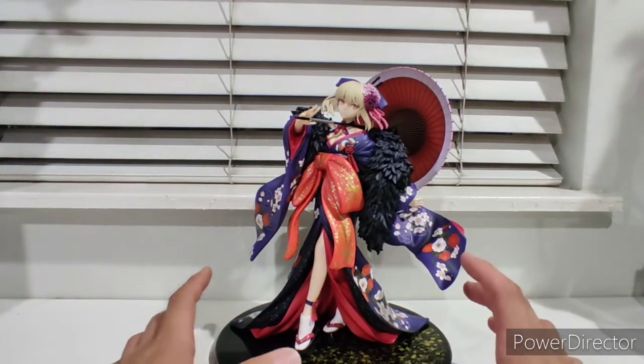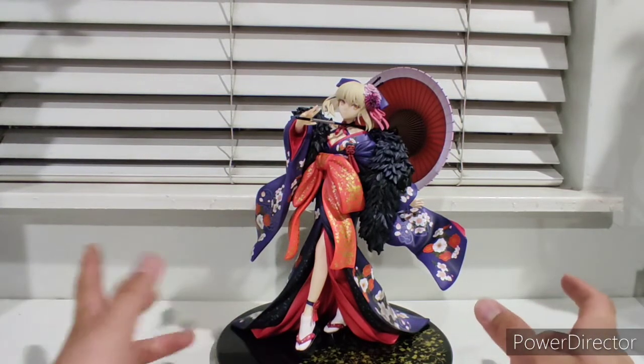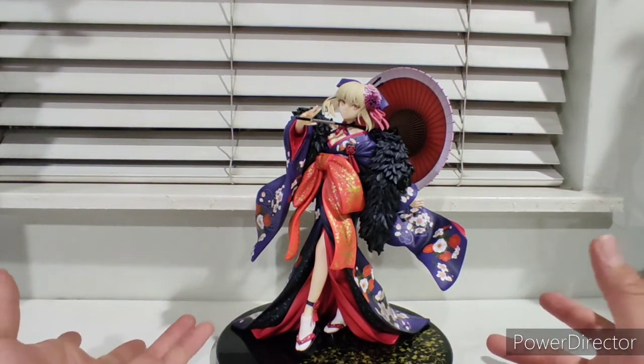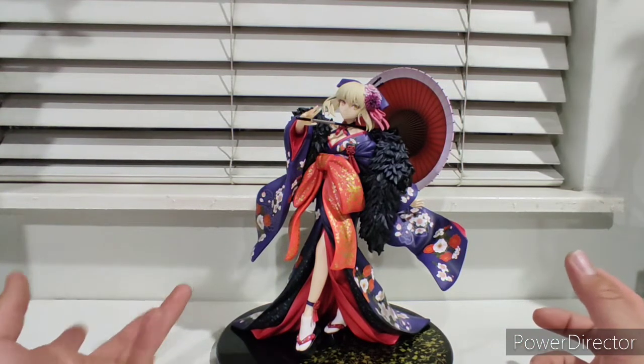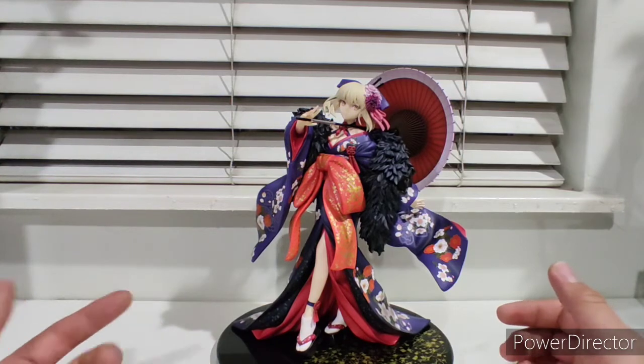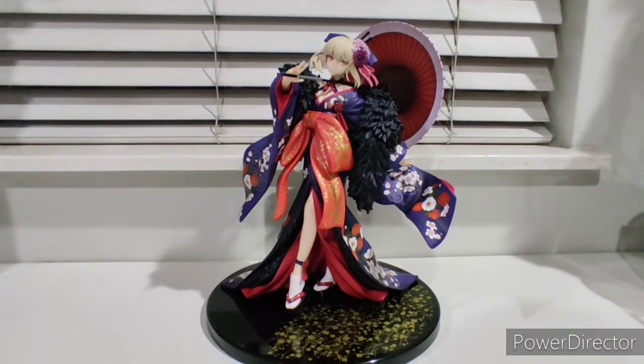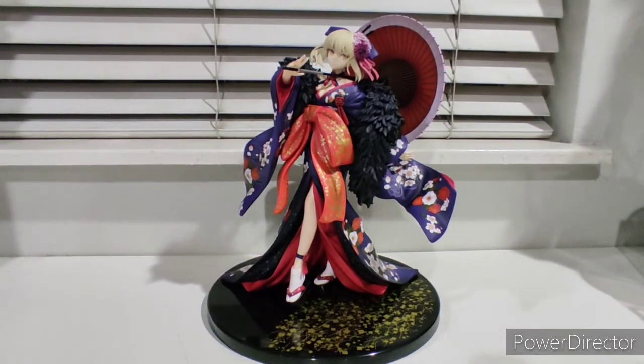For Fate collectors, especially. There's also a lot of Fate statues that aren't really kimonos, so this is maybe a bit of a one-off thing, because off the top of my head, I don't think I know any Fate statues that are kimonos. But in any case, it's pretty nice. Ideally, I think the best price to pay for this would be around the 240 range, maybe as high as 260, which is a pretty good steal. After that, that's up to your discretion how much you really want the statue.